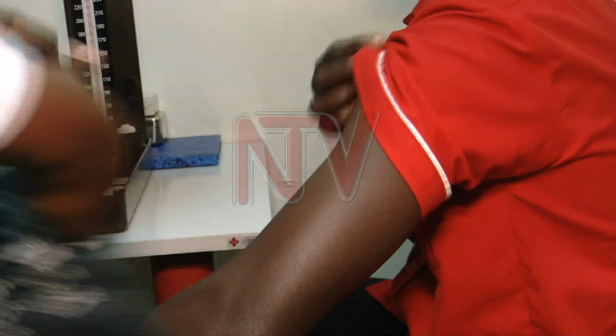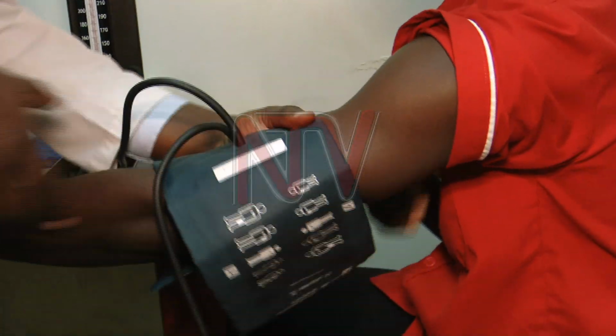Stage 2 hypertension is when you have your pressure greater than or equal to 160 for the systolic, and greater than or equal to 100 for the diastolic. The higher the pressure, the higher the chances of developing complications. The ones we talked about: myocardial infarction, heart failure, stroke, kidney disease. He also explains how the measurement for blood pressure should be done for accurate results.